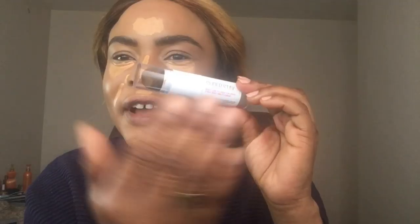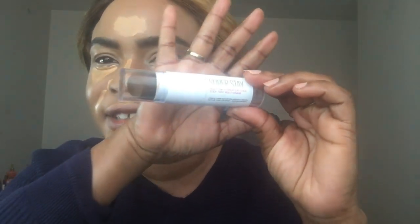Okay, so we've done that, and then the next thing we're going to take is the Super Stick by Maybelline, a multi-use foundation stick. Let me find a way to show it to you guys. This is it. It's so light. So I'm going to take a bit of that, and then I'm going to use a brush.